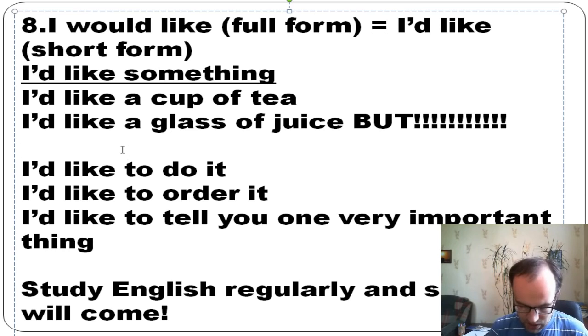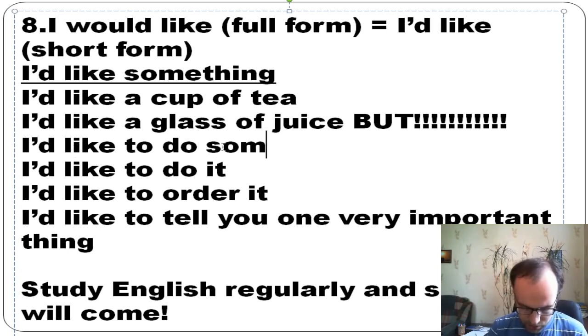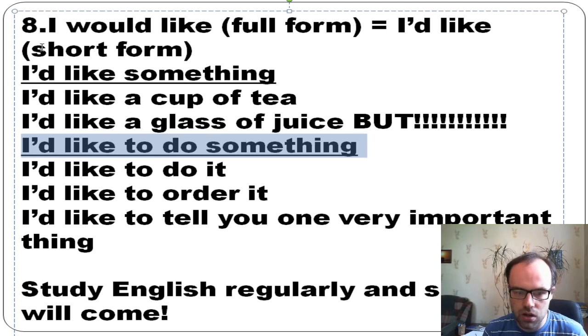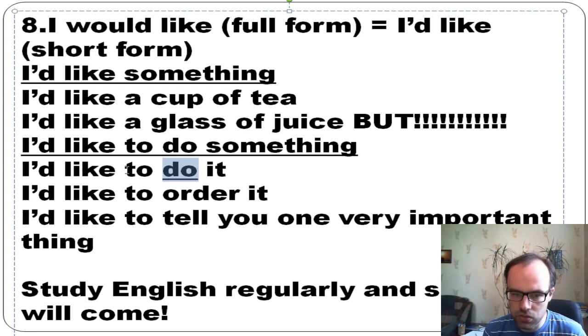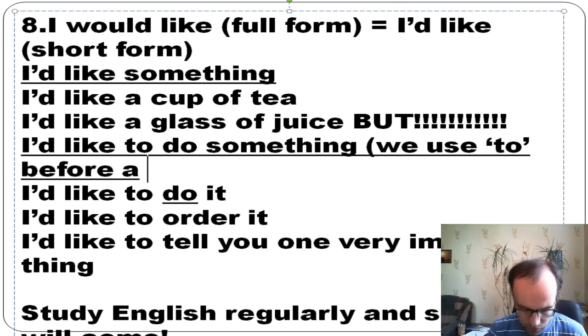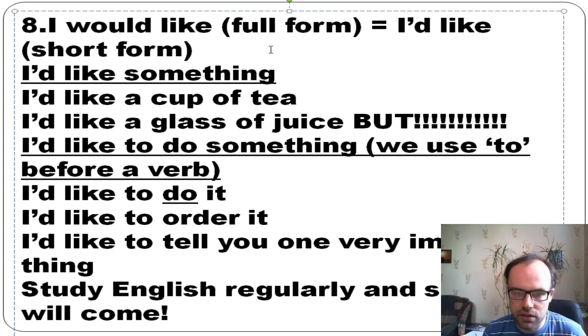But we say I'd like to do something. So, I'd like, you see, I'd like to do it. So, we use to before a verb. We use to, so let's write it. Okay? So, we use to before a verb. So, you see, I'd like, yeah?